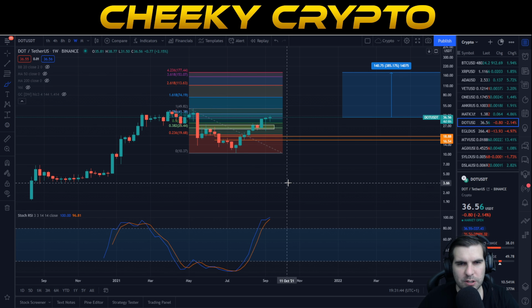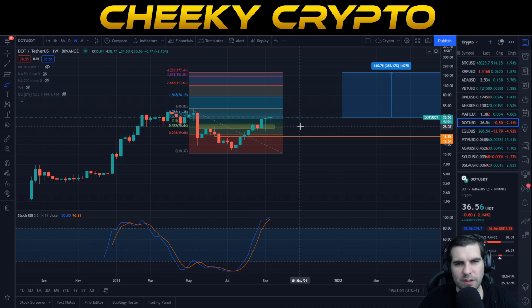Overall, the structure is looking pretty good, and we haven't really got too many things to concern ourselves with on this weekly chart. But we do obviously need to see what is going on with the smaller time frames in relation to our Fibonacci 702 area.